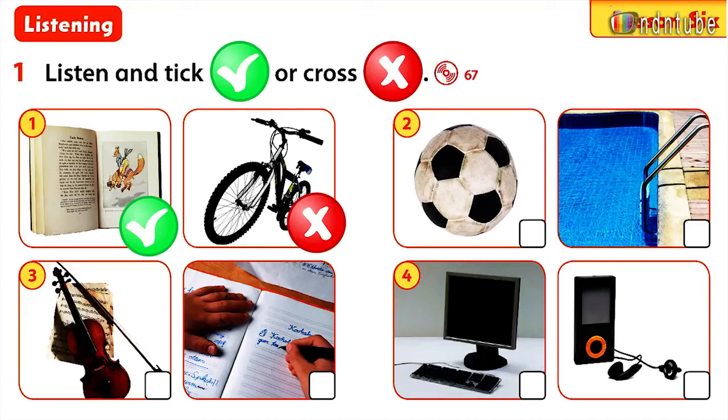2. After school, I don't play football. I don't like football. I go swimming. I can swim well.